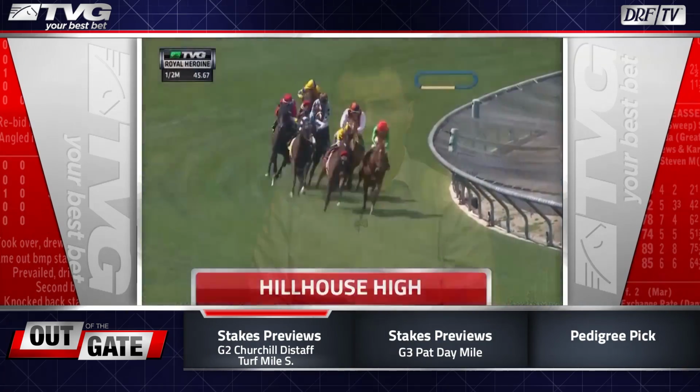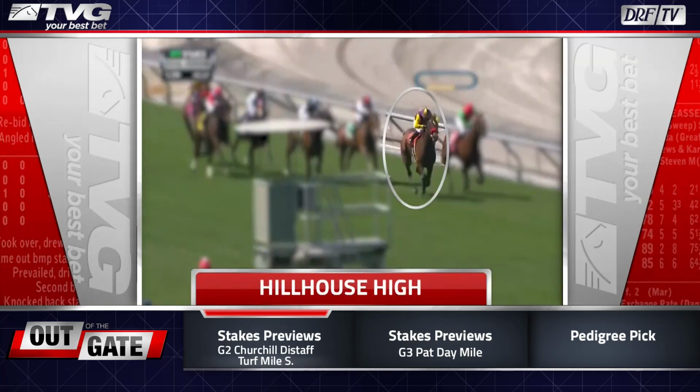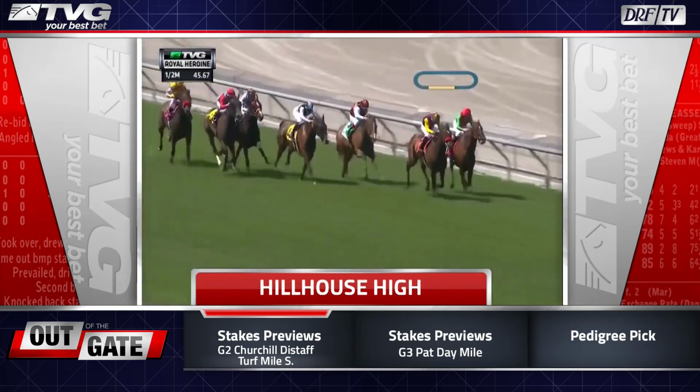The horse they have in closest attendance, in the Timeform U.S. Pace Projector, to the early leader, Believe in Birdie, is the number 3, Hill House High. We're familiar with her from her days in New York for Chad Brown, but she's gotten really good for Richard Baltus out in Southern California. Let's take a look at her victory in the Royal Heroine Stakes last time out, where she sat up close to the pace, attacked on the turn, and then went on to win by a solid half length.